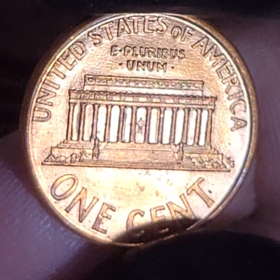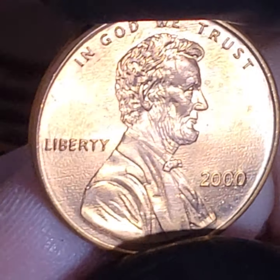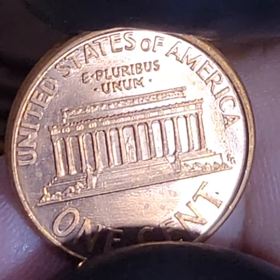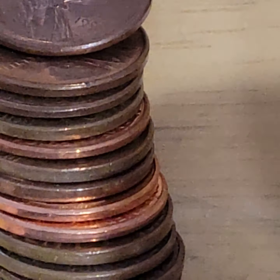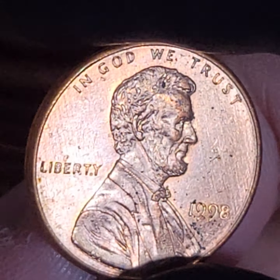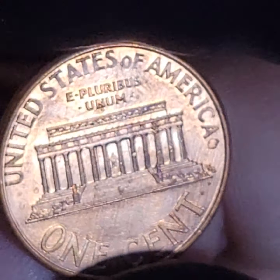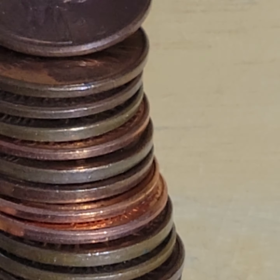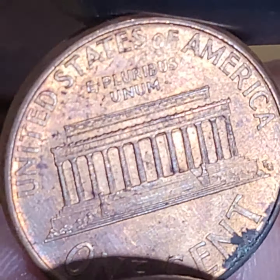Okay, our first copper. Let's see if this is another 94. 2000. No white AM. What a beauty, man. What a beauty. 98. Okay, so far our latest cent, no white AM, is a 2000, which is 24 years ago. 99. No white AM.